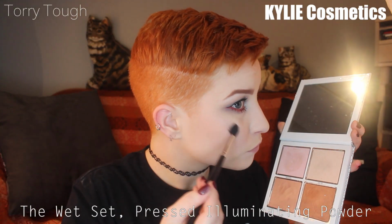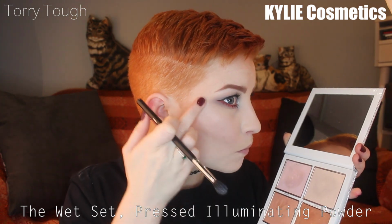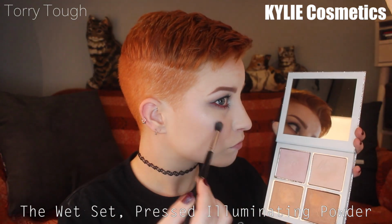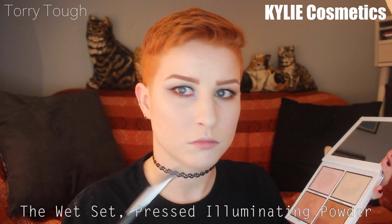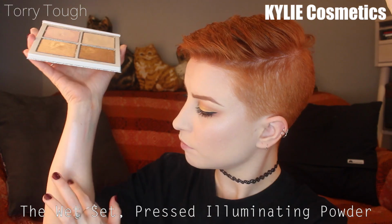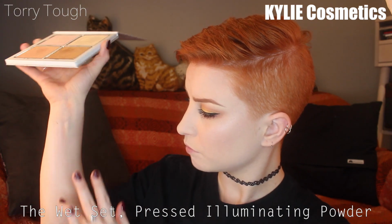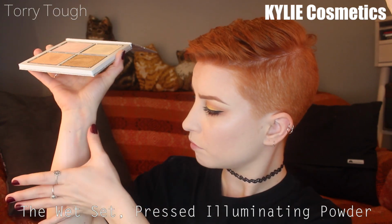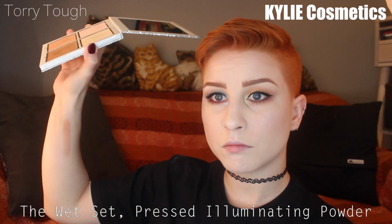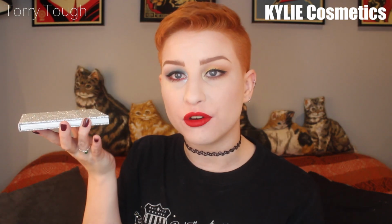As for color payoff, I tried this one out, which is Frostbite. I did this one first. There's not much to it. So I ended up putting on Sugar Coated, and it has a little bit more to it, but I'm not that impressed. I don't know why. Maybe I'm putting it on wrong. I did it with a brush, I did it with my finger. Maybe I should have done it with a wet beauty blender, but either way, I'm not really that impressed with these highlights. Most likely I would pass on this just for the packaging alone.